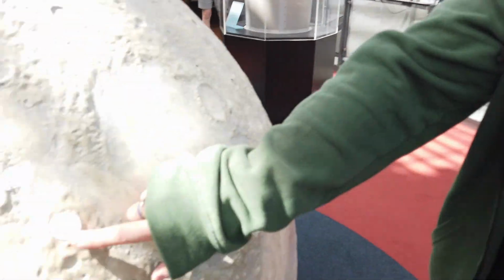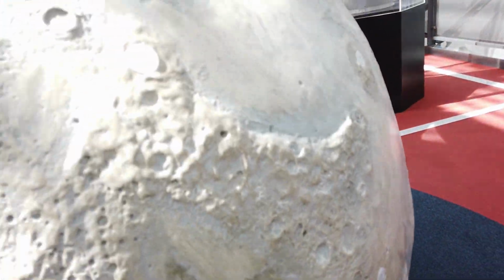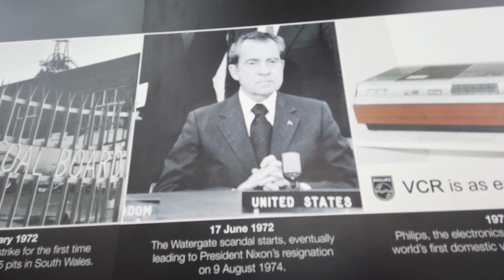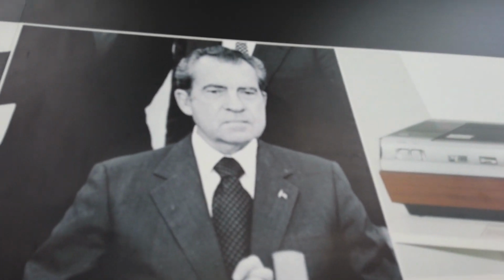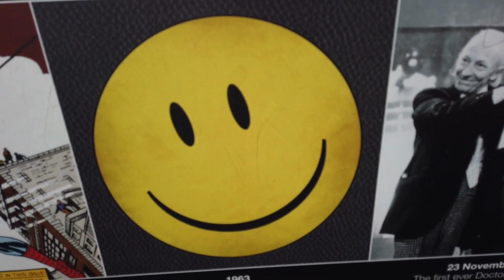And there's a bit of the moon around the corner as well. This is where they all landed, so we got 15, 17 landed there, 11, 14, 12, obviously 13 was a bit of a failure, 16. President Nixon, I'm not a crook. Here's one you'll all want to know.